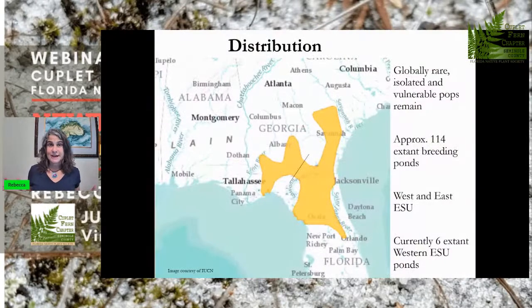And from a global perspective, they have a very restricted range anyway. They're only found in Florida and Georgia. So already you compare it to the eastern newt that's found throughout eastern North America. Here's this newt that's only found in Florida and Georgia. It's a habitat specialist. It has to breed in ephemeral wetlands. It needs these sandhills and scrub environments. And there just aren't that many breeding wetlands left of them.